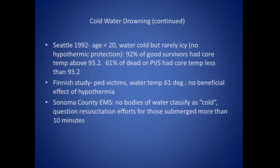Cold water drowning, just a couple more things here. In Seattle, they looked at a series of patients, less than 20. The water was cold, rarely icy. There was no hypothermic protection. 92% of good survivors had a core temp above 93, but 61% of those dead or in a persistent vegetative state had a core temp less than 93.2. The thing here is that old axiom, you're not dead until you're warm and dead.